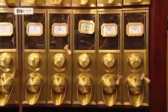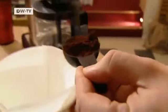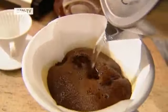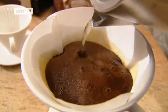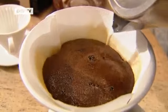Stefan Richter works at a Berlin coffee roasting shop and describes the advantages of a paper filter. The no-pressure filter brewing method has many advantages that are often ignored. You should consider that this brewing method makes it possible to effectively extract the fine and delicate aromas that are contained in the coffee bean.